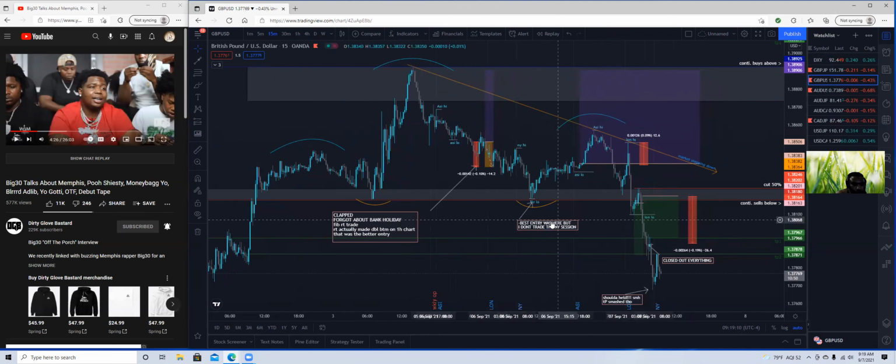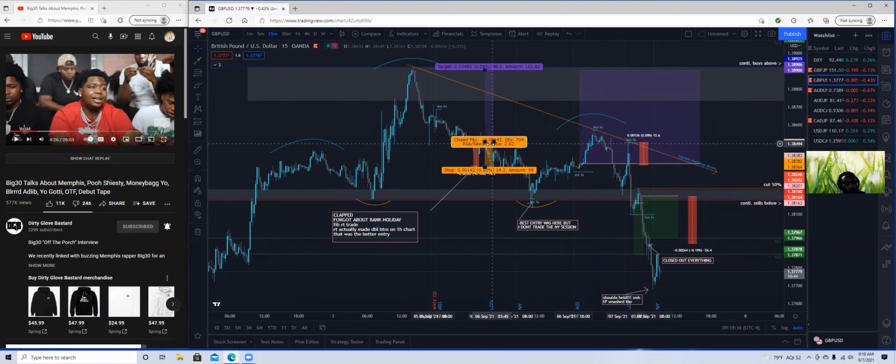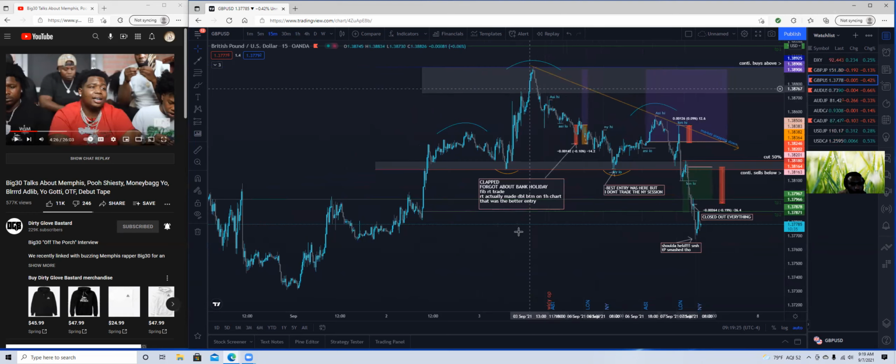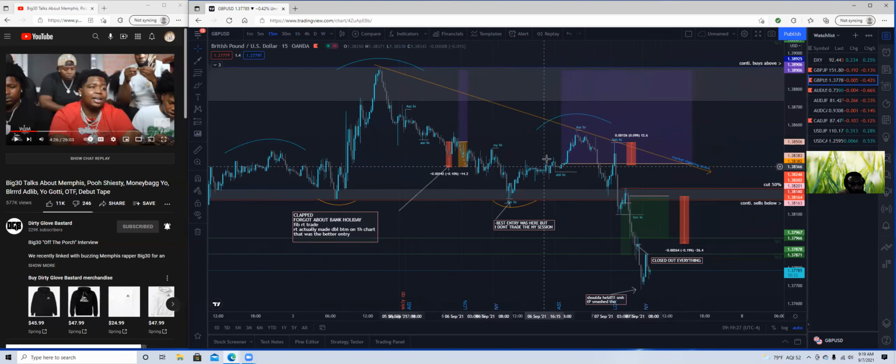I don't trade the NY session, but if I would have been trading, this would have been a better entry, especially after I saw this trade right here didn't play out. I would have been looking for entries back from this little zone down here. And I guess you can call it a demand zone because price took off and gave you new highs. So that's what I would have been looking for there.